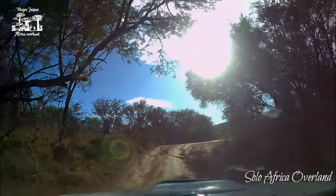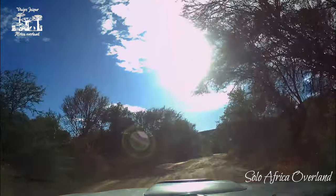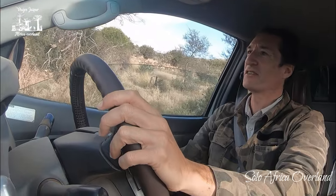That was an awesome lion, awesome lion. What a great sighting. It is always exciting to see a lion, no matter how many you have seen in your life. But seeing a lion is always exciting, and especially if you have it like 2 meters from your vehicle, and such a beautiful lion, a full-grown lion, awesome.